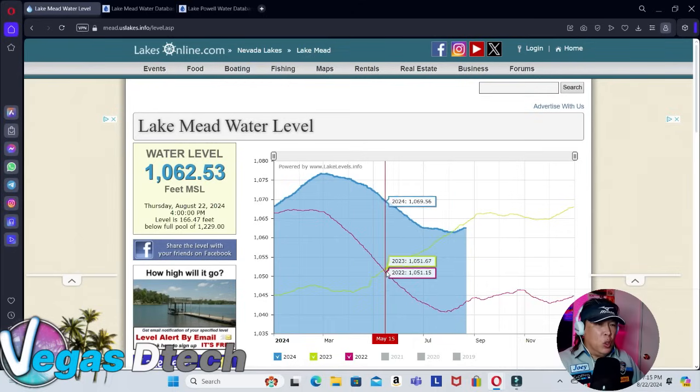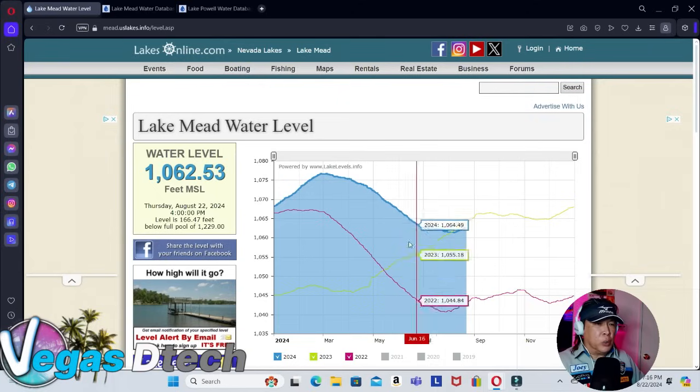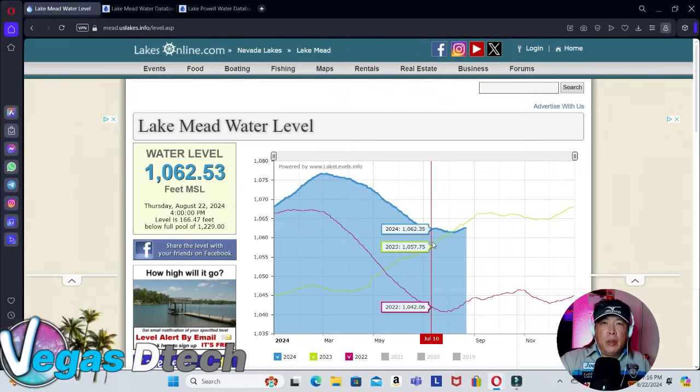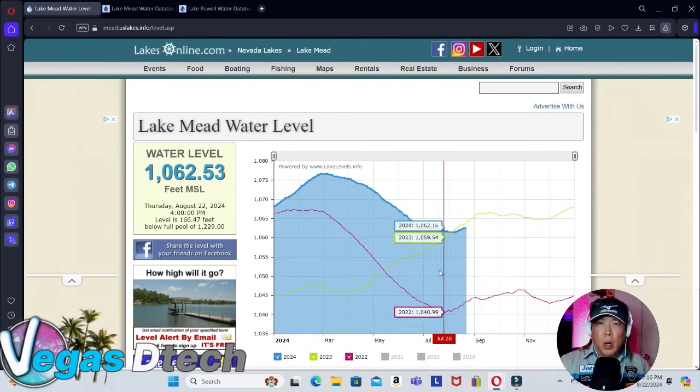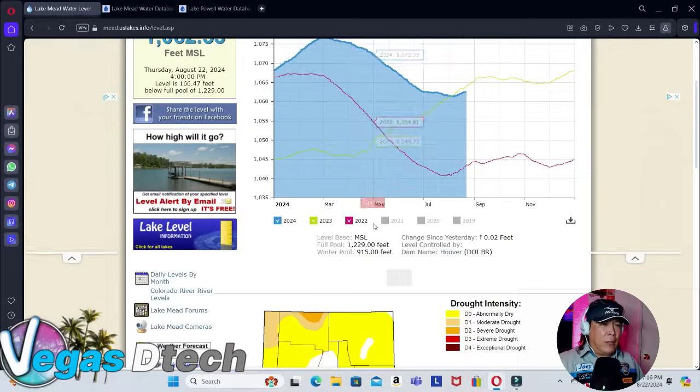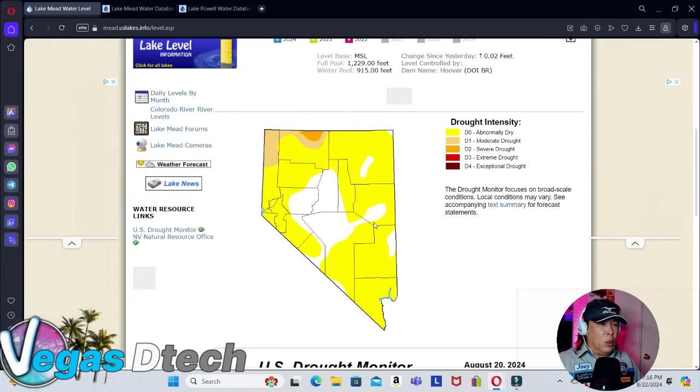Okay, we're going to ignore 2023 because that water year was just ridiculous. We're going to take a look at 2022 and then jump to 2024, because last year was an oddity year. And it's going to be real interesting to see if we get some good rains again this year that are going to flood the snowpack up on the Rockies, and if it's going to provide more water for 2025. But let's jump down here, guys, to the drought report for Nevada.